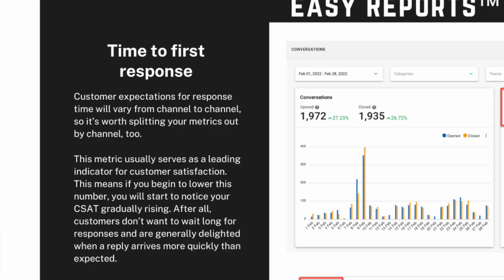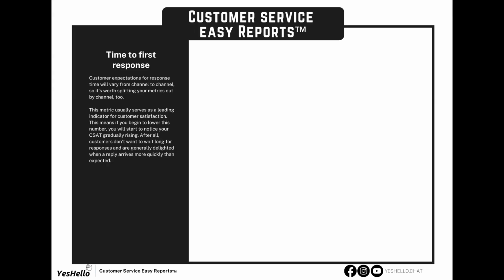It also explained this metric usually serves as a leading indicator for customer satisfaction. This means if you begin to lower this number, you will start to notice your customer satisfaction score, which is on the left side is now CSAT, gradually rising. Right? After all, customers don't want to wait long for responses and are generally delighted when a reply arrives more quickly than expected. You see, for you, week to week, you can have an empty template and then just screenshot what is relevant and just paste it there. Super simple, takes you just a few minutes, but it makes a lot of sense for those who are reading.